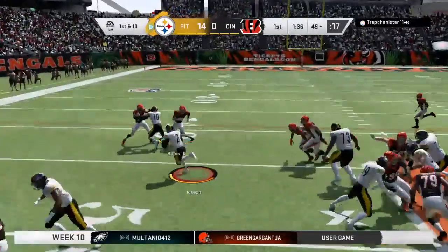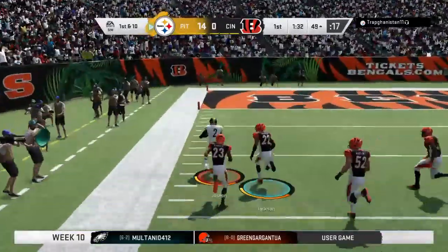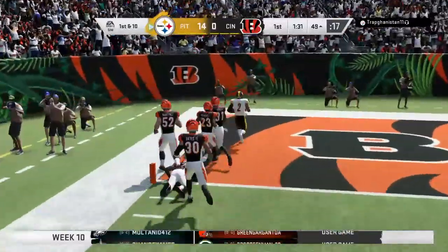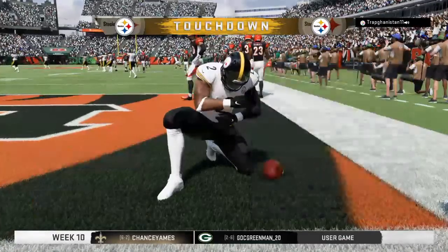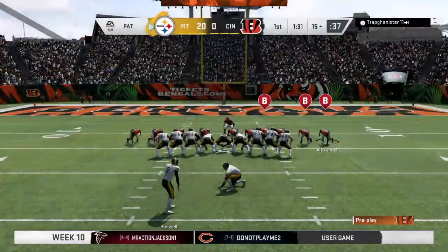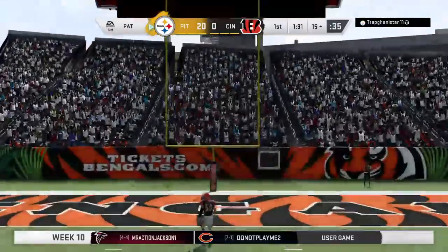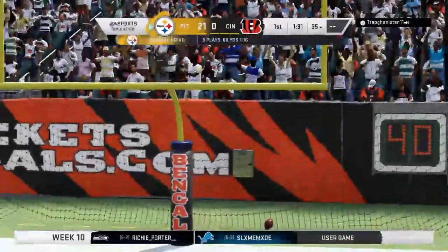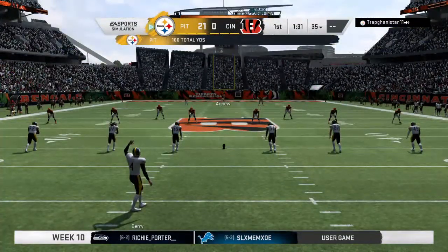They'll run on first down. Joseph. And he's in. Touchdown, Steelers. A big play there with his first career NFL touchdown. And the Steelers, they broaden their lead. Extra point put through by Boswell. And that makes the score 21-0.